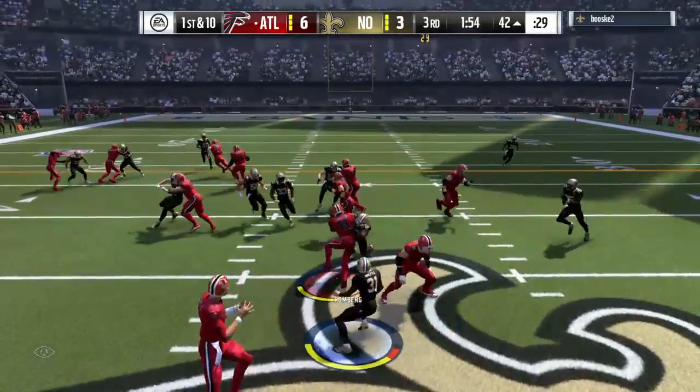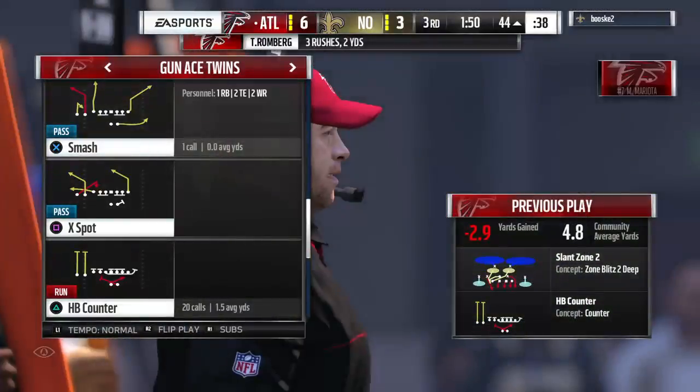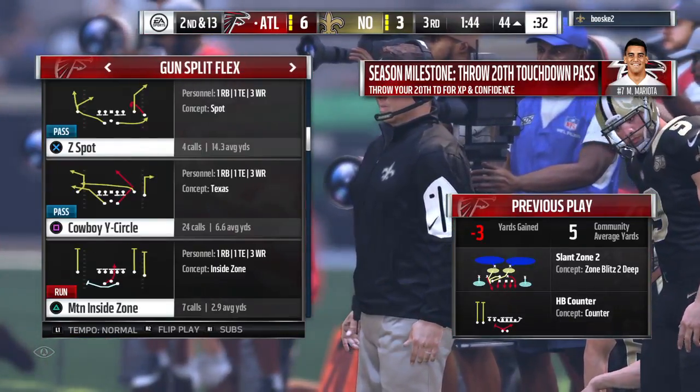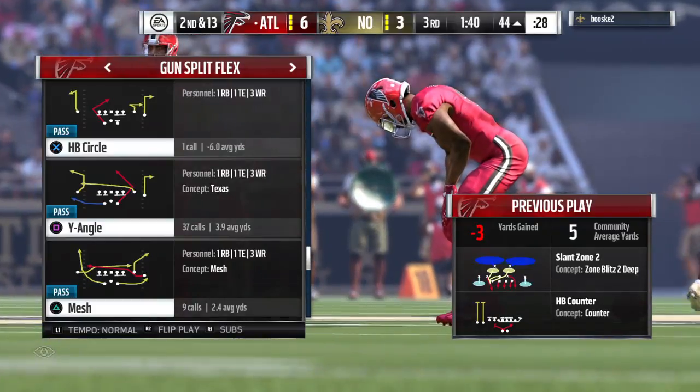They'll run it now out of the gun. And he got blown up, losing yardage on the play back at the 44. A loss of a full 3 yards, and now it's second down. They tried to run the counter, just that the defense wasn't fooled. And when they're not fooled, you see the end result.